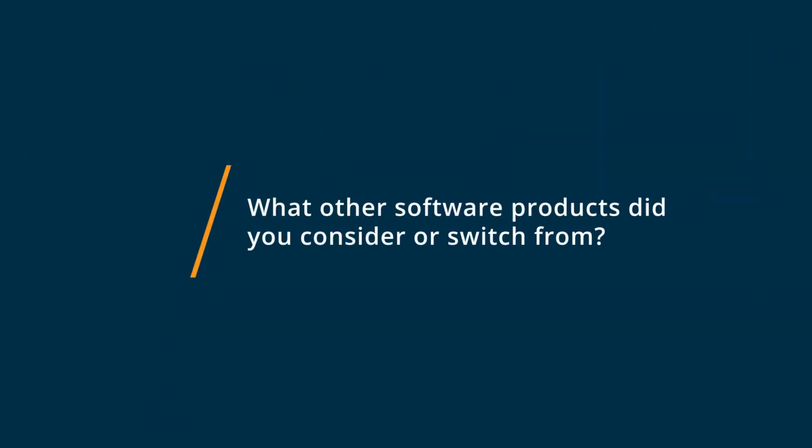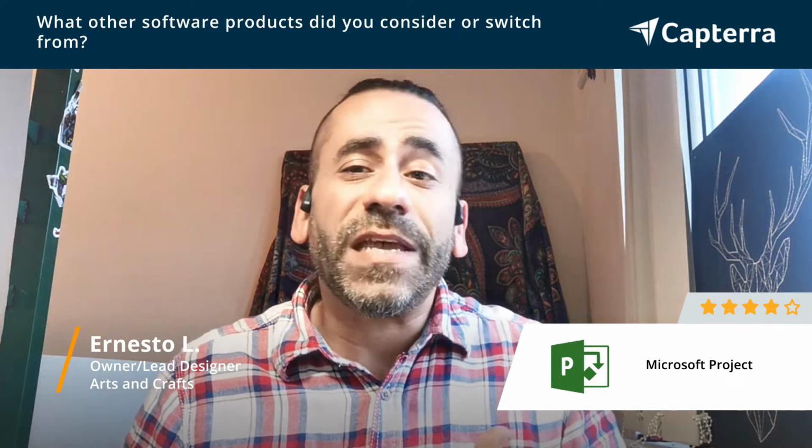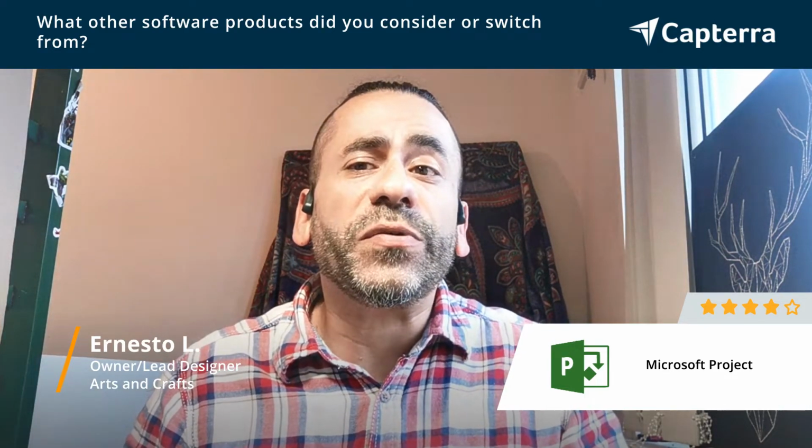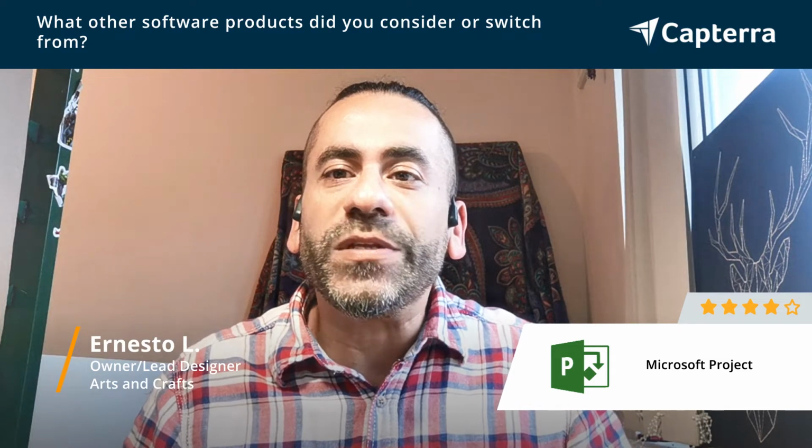Before I actually started using Microsoft Project, I used a variety of different ad hoc things like spreadsheets and different uses of Microsoft Calendar. Once we began using Microsoft 365, we looked at what options were available to save money. So we were trying to do things in-house with spreadsheets, and to be honest, it just wasn't really reaching what we were hoping to achieve.